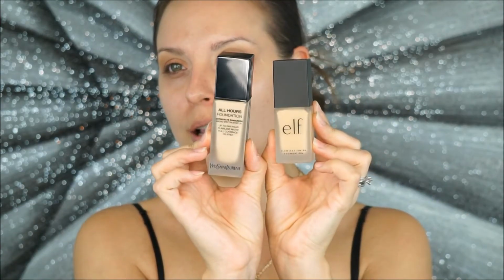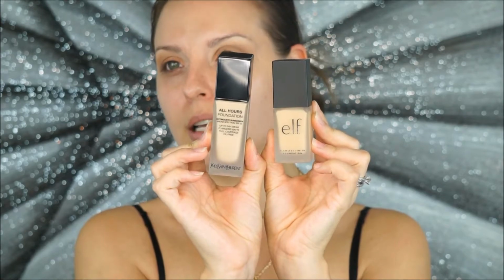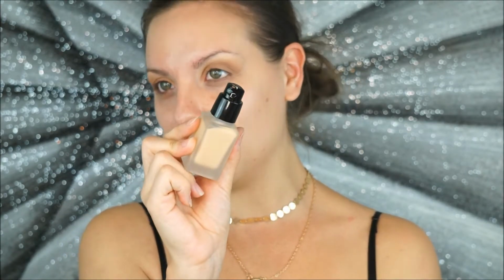I think it just looks so nice, and you can see it also in comparison to the All Hours foundation from YSL. It's just very high-end looking. Also, what's great is that it does come with a pump. Now, everybody loves pumps, especially it's 2018. Everybody needs to have pumps, so this one does.